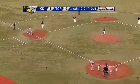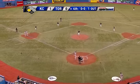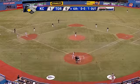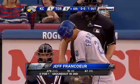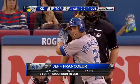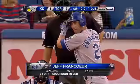So Hosmer does his job. Butler's at third. The infield is drawn in. And this is where Jesse Litsch struck out Francoeur with that great inside fastball. Yeah, threw him a couple of cutters, a couple of breaking balls away. Francoeur fouled a couple of them off, and then he froze him with a fastball on the inner half.